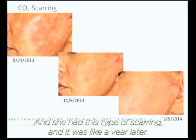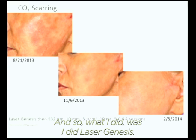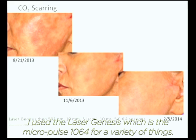And she had this type of scarring, and it was like a year later. And it was indurated. It was this dusky, purplish erythema. And so what I did was I did Laser Genesis. You said you don't have Laser Genesis. You need to get that add-on. It is a great device. I used the Laser Genesis, which is the micropulse 1064, for a variety of things.